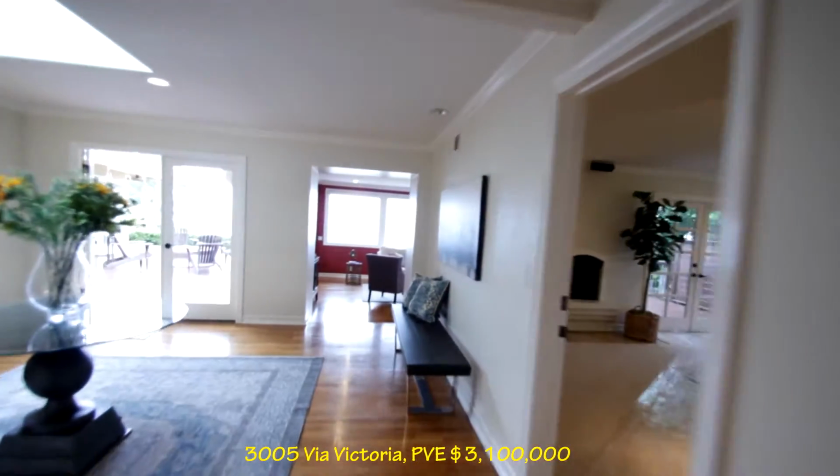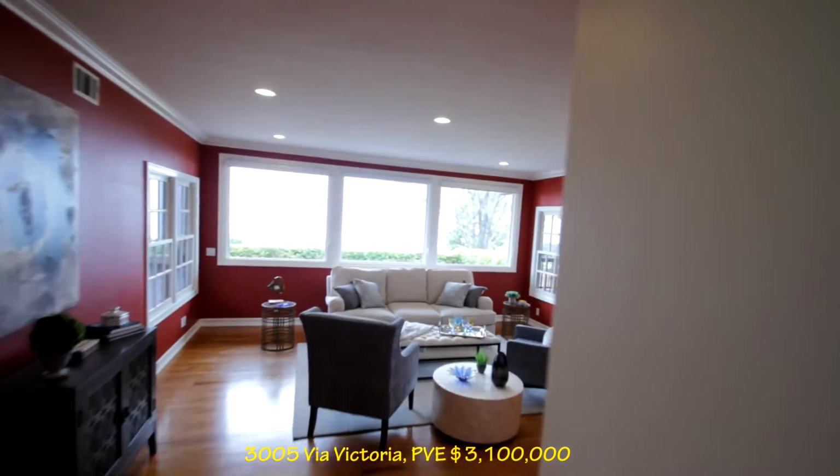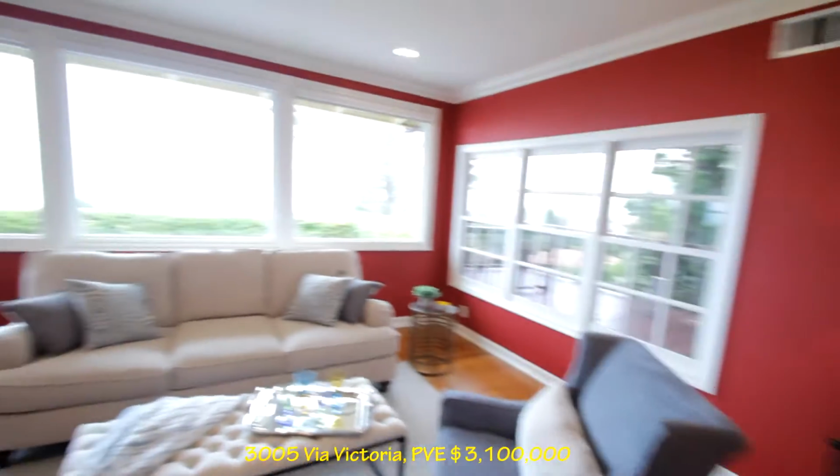Plus the men's room. Wow, big house. Back into the front room. The view here is great. The house is positioned perfectly to catch a lot of sunset. Fireplace, a beautiful sitting room. This is a winner.